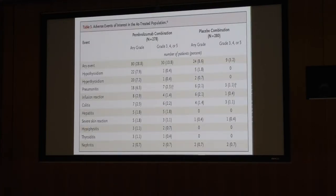How toxic is it to add pembrolizumab to chemotherapy? Not so much. It's additive. Which is to say that if you look at the first and second line studies of pembrolizumab and similar drugs alone, and you basically added that toxicity to what you expect from chemo, that's what you got in this study and in a similar study for non-squamous patients. And I would call it quite acceptable for the survival advantage offered.